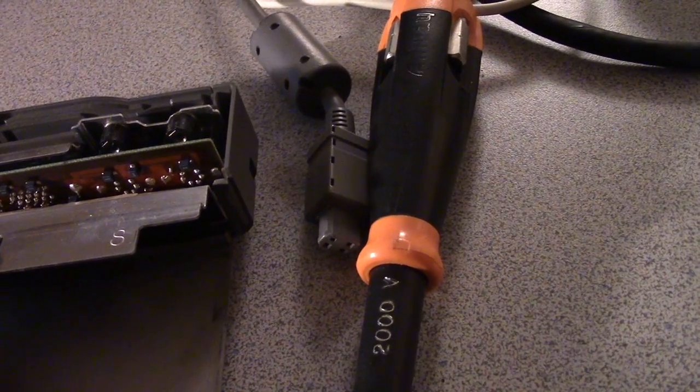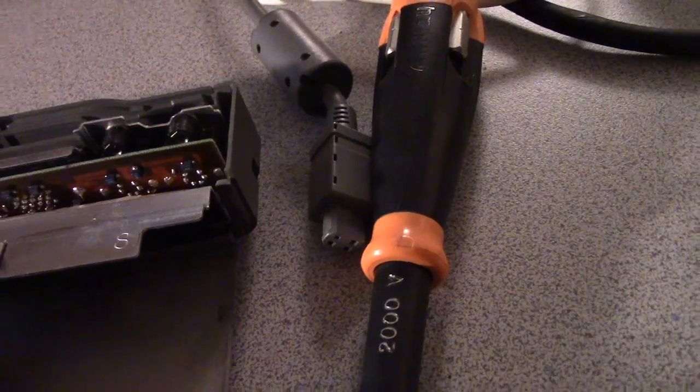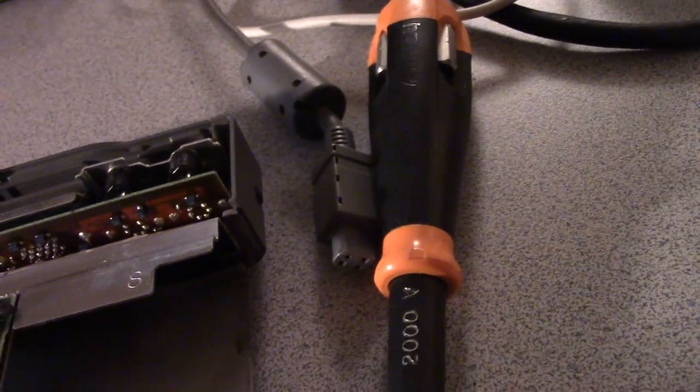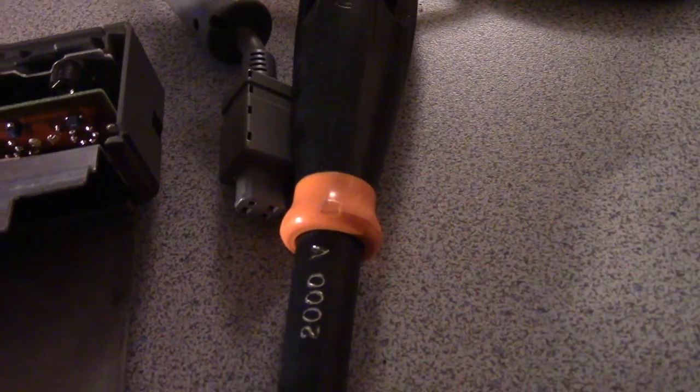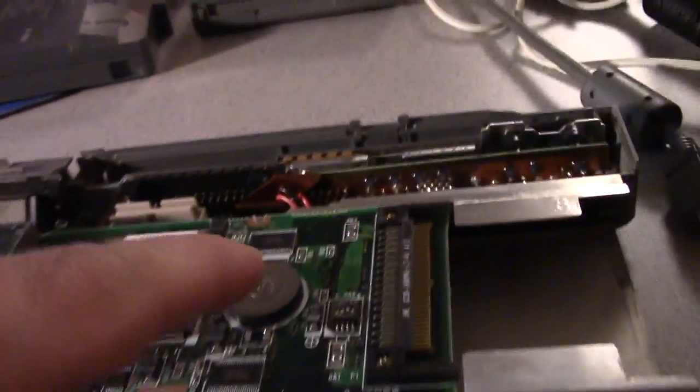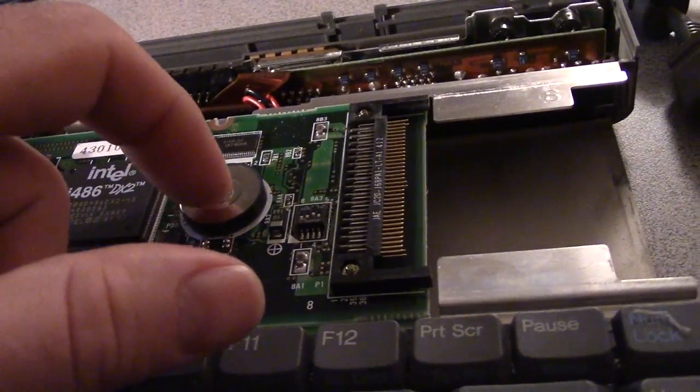And what is it? Interesting. I just noticed a battery that's soldered to the motherboard. No, that's not a battery. That might actually be the speaker. My bad. Yeah, it's the speaker.